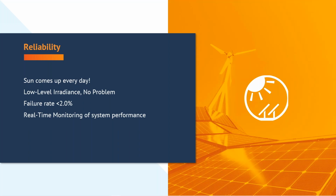There's a very low failure rate, and all of these systems come with real-time monitoring, so we can see what's happening, what kind of errors, if there are any, and we can dispatch maintenance crews to come repair things, often before a customer even knows there's a problem. But you can always see what's going on with your system and know if there's an issue. And most of the time, though, solar is set and forget. Very few moving parts, if any moving parts, and it just allows the system to sit there and work.